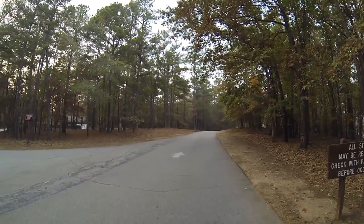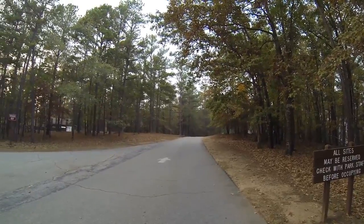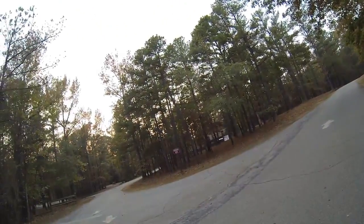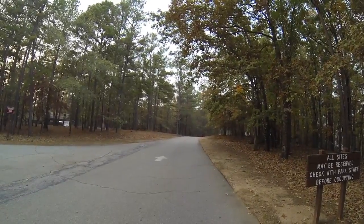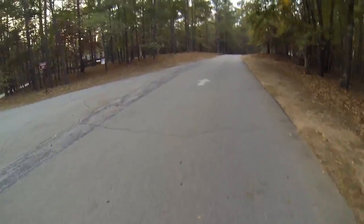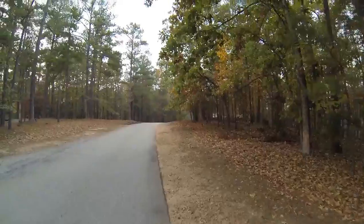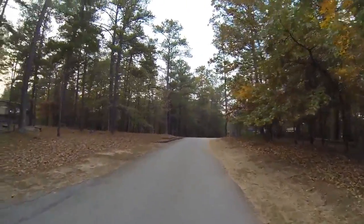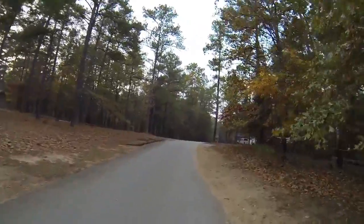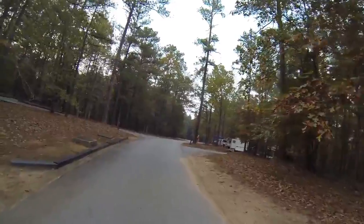This is the start of Loop 1, Calhoun Falls State Park. I think we'll only get halfway through before the sun sets, and we'll do the rest tomorrow. This is a biking tour, and as long as the campsite's empty, I'll pull in it and try and give you as good a view as possible. If it's occupied, obviously, I'm not going to ride into it.